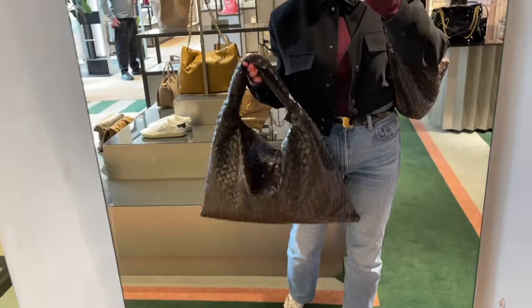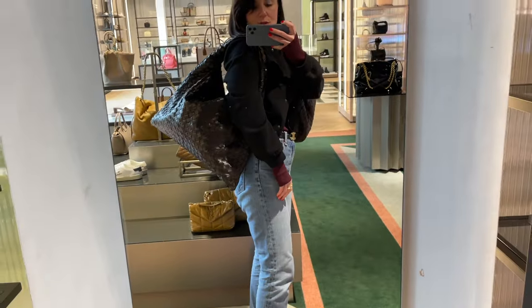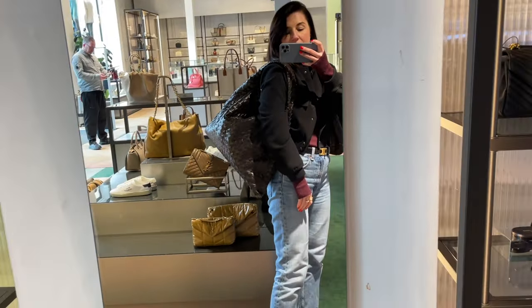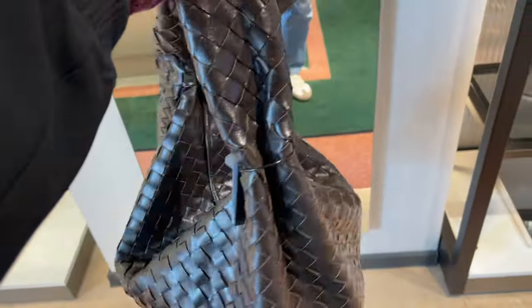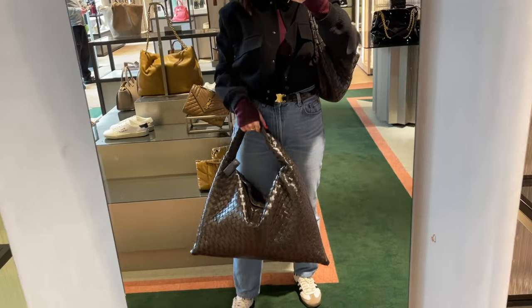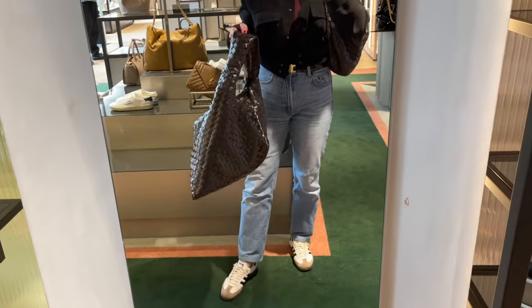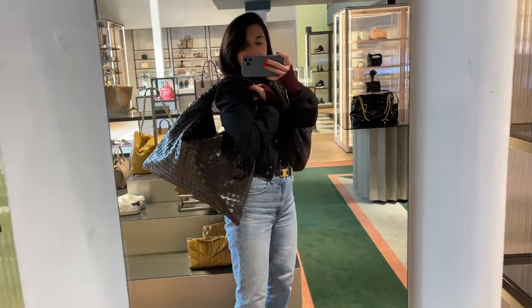I'm going to try this one on. That's what it looks like. It has a magnetic closure, unlike the small Jodie with that zip closure. It's the same fondant color. And it's full of stuffing, but it feels pretty heavy. Heavier than my small Jodie.